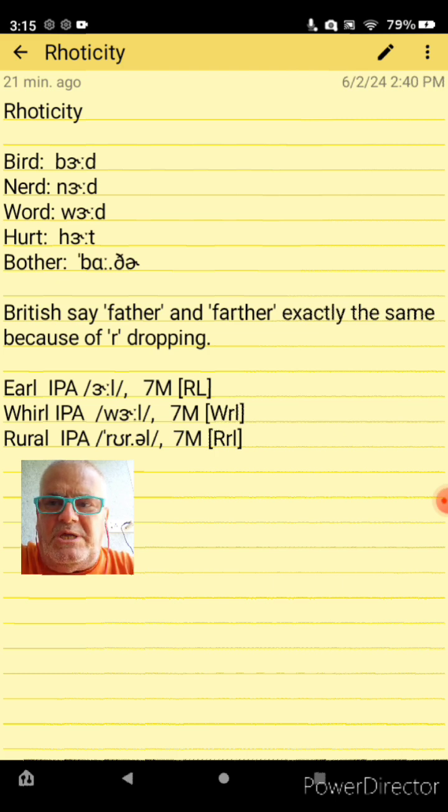So with rural, the second sound is the vowel. But if that is the only thing that ever happens and there's no consonant form of R, then rural would sound like Earl. You could have two R's, it would be like Earl. Well, that's not rural.